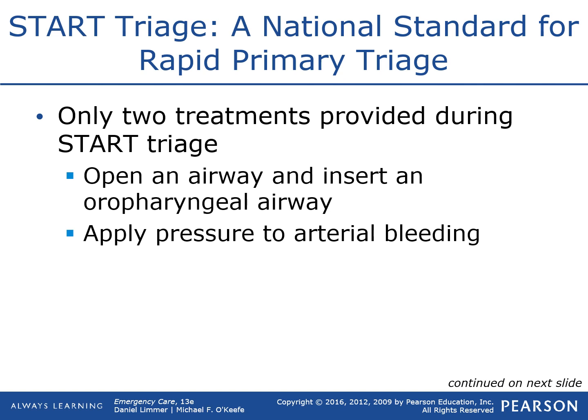There are only 2 treatments provided during START triage. You can open the airway to insert an OPA, and you can apply pressure to arterial bleeding. Those are the only 2 things that you can do during the initial triage, because those are things that might be able to save their life in a couple seconds. If it's something beyond that, you move on, you let the people behind you treat for longer periods of time, because people behind you can walk and say, okay, this person's a priority 1, this person needs treatment now, this person's a priority 2, they can wait, this person's priority 3, they can wait. So your job is just to sort, their job behind you is to treat.